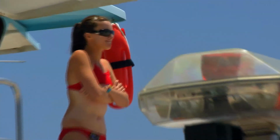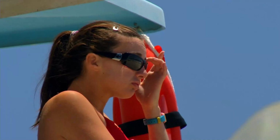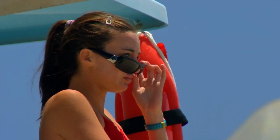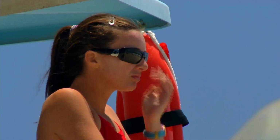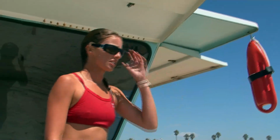Directly north of the pier is rookie lifeguard Sydney Estrella, the only female guard to make this year's cut. The big deal about today is today's my first day working. I've been practicing since I was little, doing junior guards, and now it's the real thing. And so it's kind of special. The rip currents are at their peak when Sydney spots a swimmer being pulled offshore.